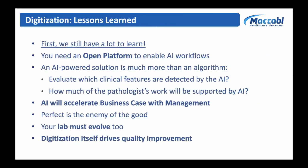What can we learn from digitization? We are just in the midst of it, so we still have a lot to learn. First of all, we know that one of the most important features is to have an open platform so that we can use AI, because we use AI today and we will be using it much more as we get along. While choosing a digital system, we have to evaluate its performance on how the pathologists can work with it and how it will be supported by AI.